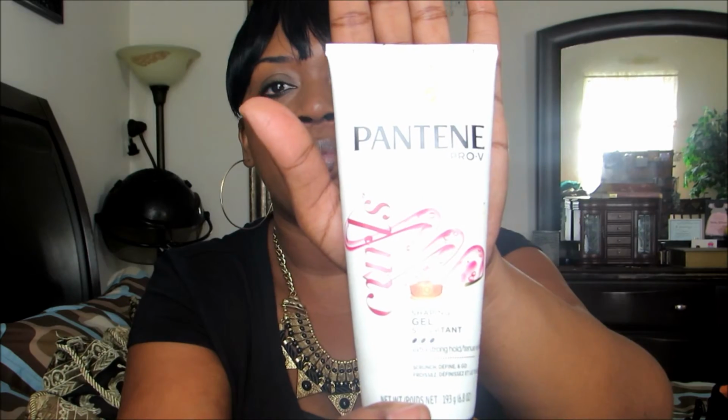So once again, it's the Pantene Pro V Shaping Gel Sculpting. It is an extra strong hold. Even though it says extra strong hold, it really isn't an extra strong hold, which is a good thing, because I like my curls to be pretty but not crunchy. You get it? All right, so I'll leave the name for this below in the video. All right, next thing we have.